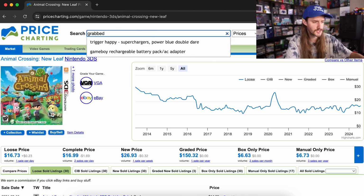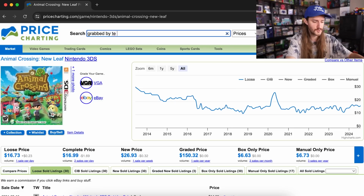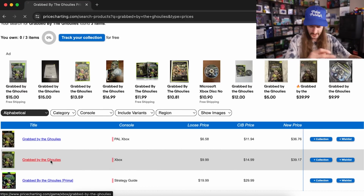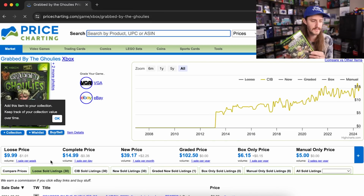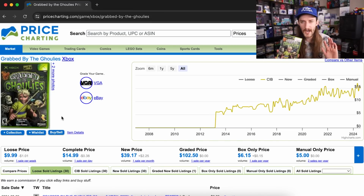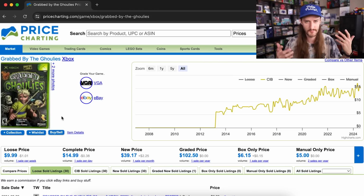You know how on this channel we love to check out prices, and I felt like this one was pretty good. This game store ended up being pretty awesome. This Grabbed by the Ghoulies is worth about $15, but the condition was absolutely insane. And I wanted to pick up this because the Xbox original collection they had there was so good. I couldn't just pass up on not picking up an Xbox original game.